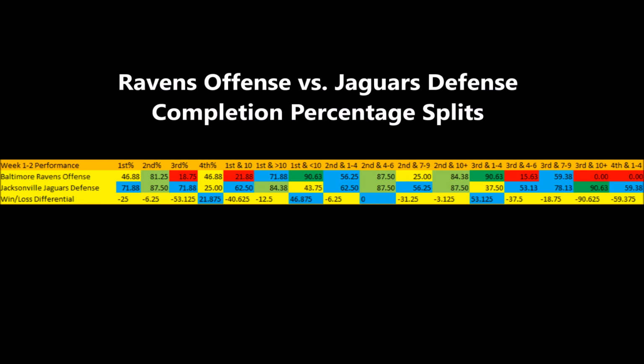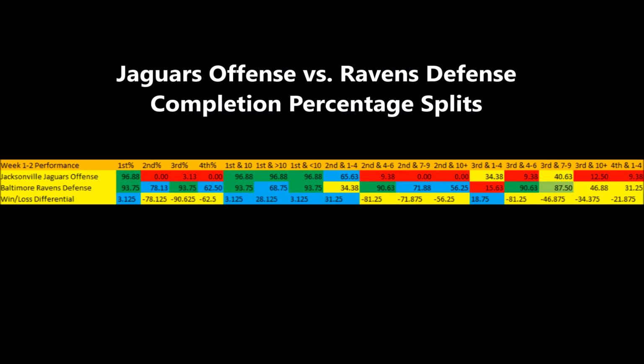When you look at the Jaguars offense, it's kind of the same issue, but worse. The Jaguars offense has been very good when it comes to first down completion percentage, but pretty much bottom of the NFL on second down, almost bottom in the NFL on third down, and I might add they've been bottom in the NFL on fourth down completion percentage. So first down completion percentage has been really good, but their ability to create completions on second, third, and fourth down has been lackluster, and now they're facing a Ravens defense that has been performing exceptionally well in preventing first down completion percentage, performing well on second down, and very good on third down. I don't really want to continue on, but the bottom line is this is going to be a very defensive game.